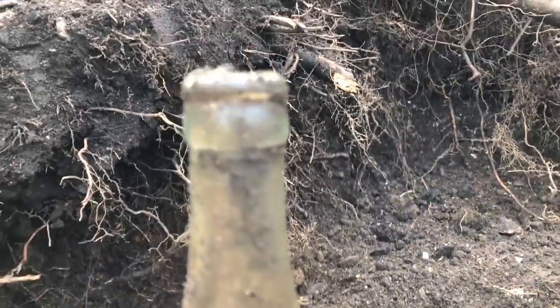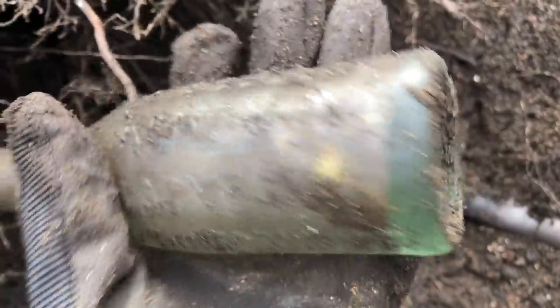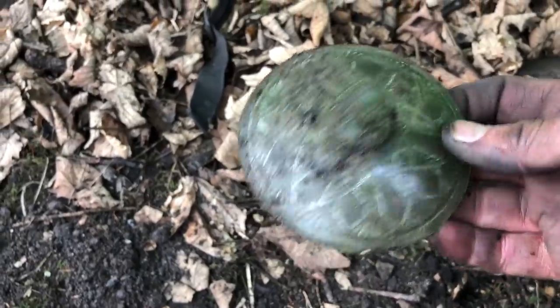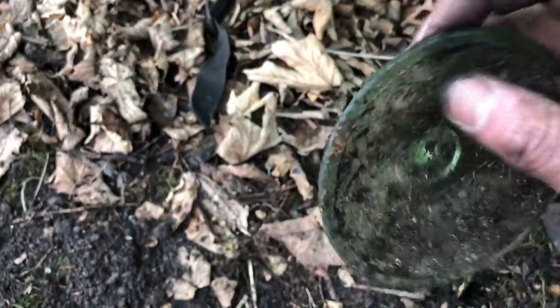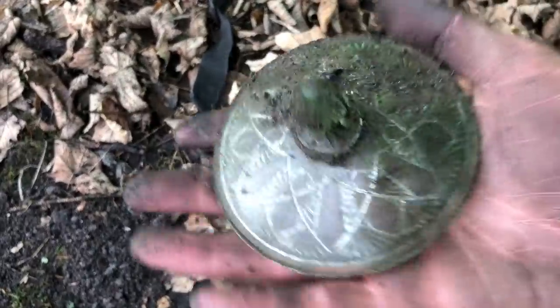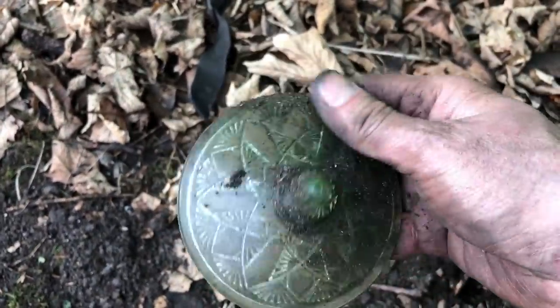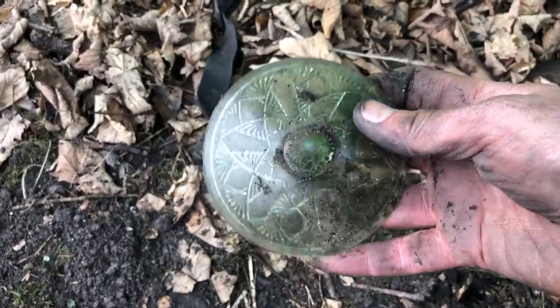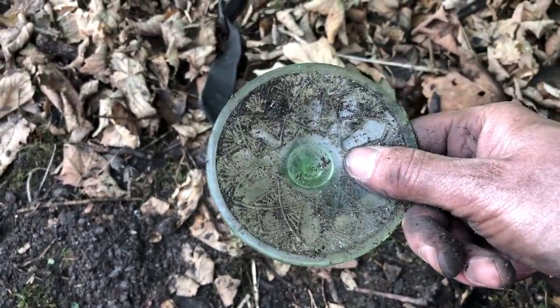Oh, it's a cute wee thing. Oh, crown top. Excellent. Oh, happy with that. Just found this. Lovely. Doesn't appear to be damaged at all. Lid from some sort of ornamental bowl or something. That's nice, that. Don't know what I'm going to do with it, but I'm going to keep it anyway.